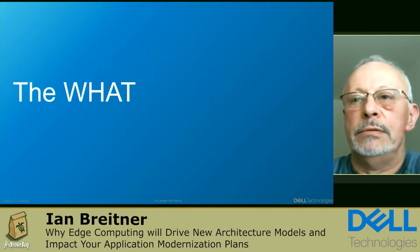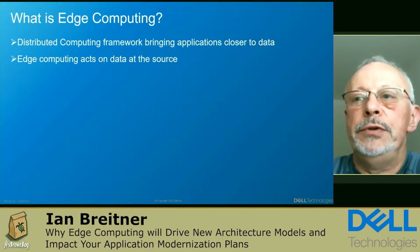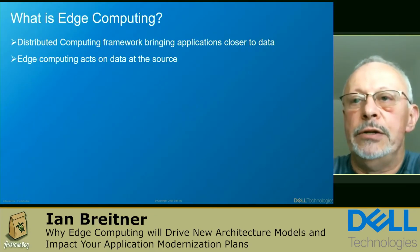So let's start with the what. What exactly is edge computing? Edge computing is defined by processing data at or near the source of the data. It is essentially a distributed computing environment.